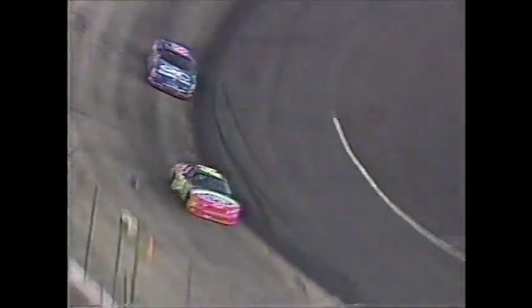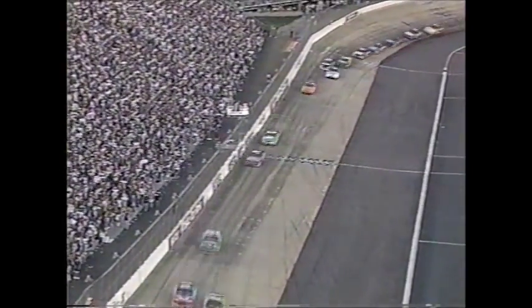Now look what he does. Look at this. Perfect. No caution. The car is well off the racetrack. He kept going, but is down a lap now. Back is down two laps as Jeff Gordon continues to lead. And Rusty Wallace continuing to move toward the front.